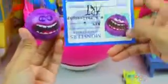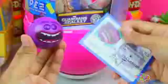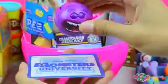Huh. It's Art's college degree. It seems like he graduated from the prestigious Monsters University. And check out this magic trick. Ha! I told you I have more magic tricks up my sleeve.